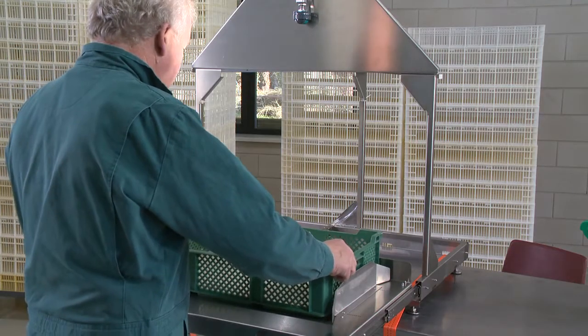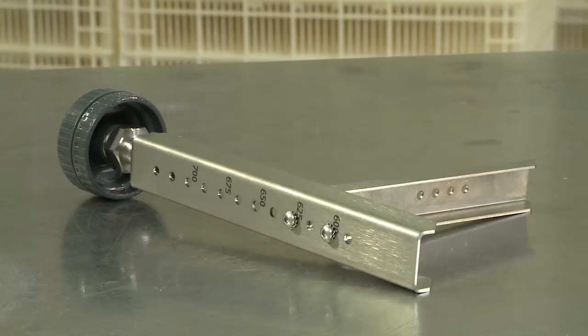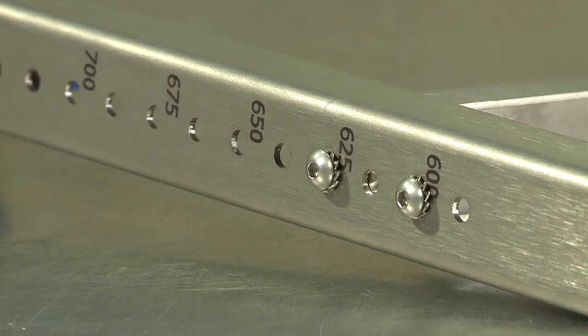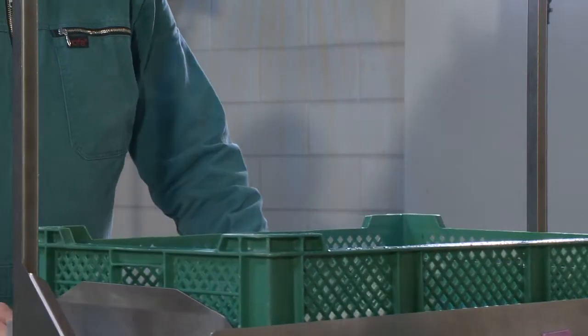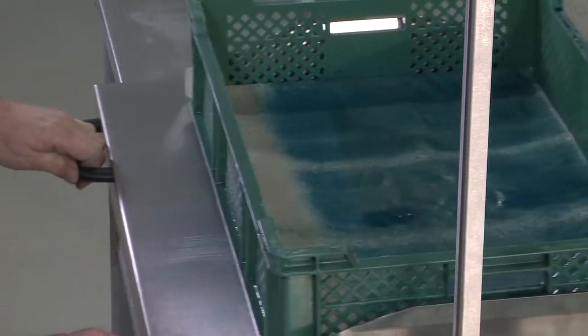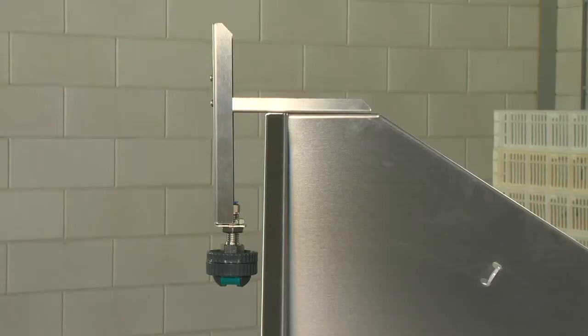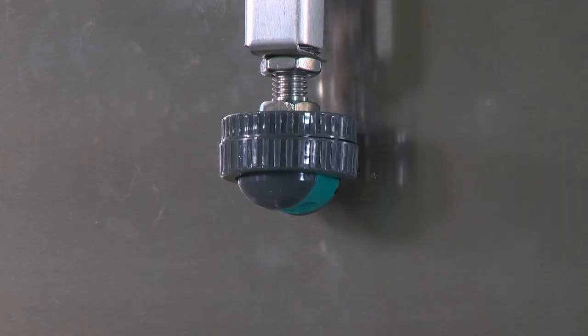The nozzle can be adjusted according to the crate width. The different crate widths are etched into the vertical metal part of the nozzle holder. As birds have a specific height of about 10 centimeters, the spray jet should reach the inner edge of the crate about 10 centimeters higher than the base level. The spray nozzle can be manipulated in various ways to match the required spray area, including rotation.